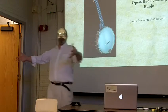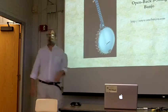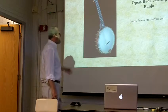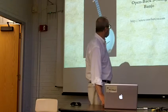So this is a typical example of what's called an open back, because I showed you how mine has a big wooden dish behind to make it louder. This has an open back, which is another form and a very common one, and it is quieter, and many people prefer that. It's kind of an earlier form.